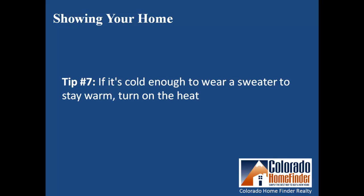Tip number 7, now is not the time to worry about your utility bill. If it's cold enough to wear a sweater to stay warm, turn on your heat. You want the temperature inside the house to be comfortable and to give the buyer more of a reason to linger, especially on hot or cold days.